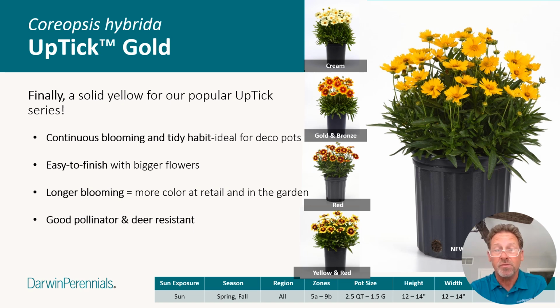And this is one of the easiest no-brainer perennials that I can think of that we offer. It wants to flower like an annual. This is one that you can schedule for spring, summer, and fall. It'll continue to bloom. You can do a little bit of deadheading just to clean it up, but you don't really need to do that. It's a fantastic plant. It's hardy to zone 5, so it'll come back every year. And it is also a pollinator plant. So the Uptick series is a series you should be growing, and Uptick Gold is the new color.